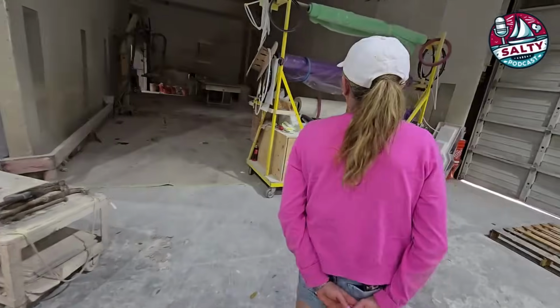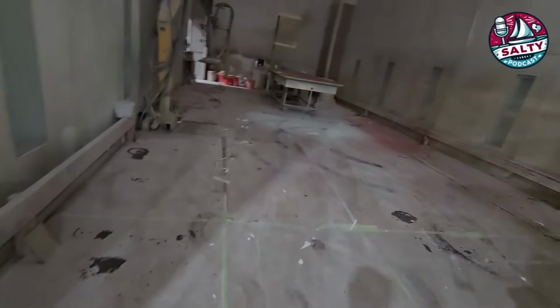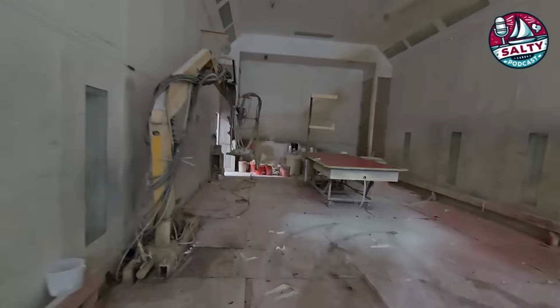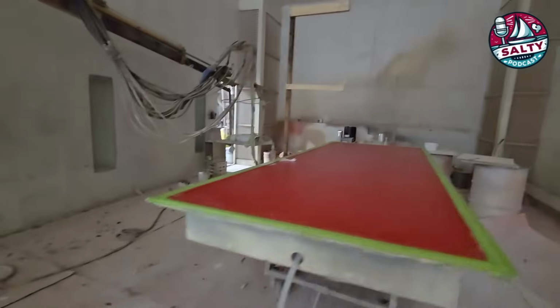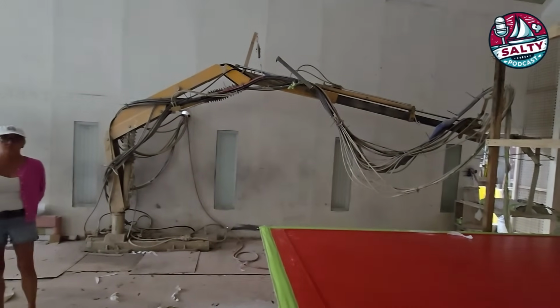So this is where everything started. Every Island Packet ever built started right here in this gel coat booth. We have a little cherry picker or hydraulic chair that moves around in the mold to be able to spray. And I don't have the lights on here today. I actually don't really know where the light switch is.